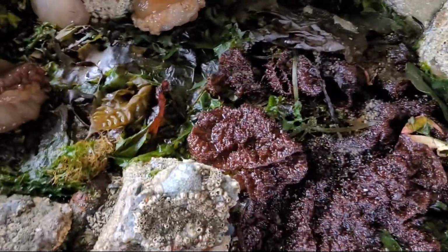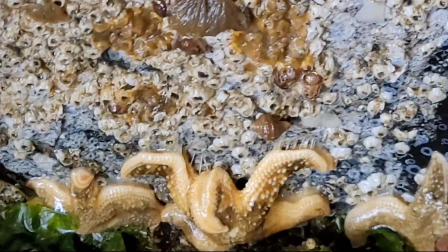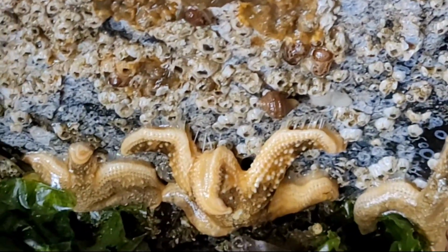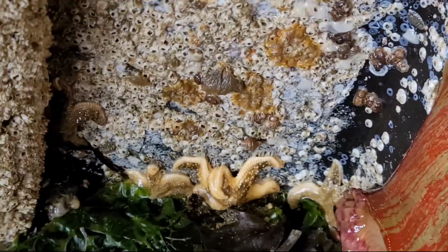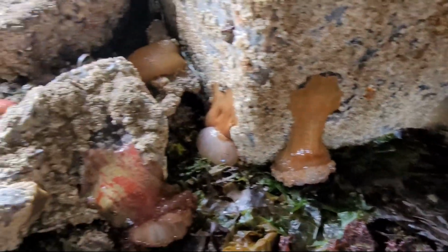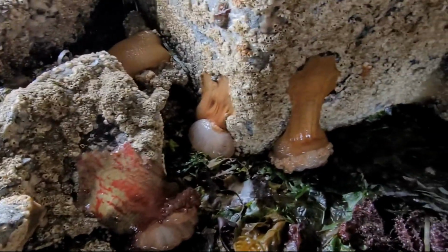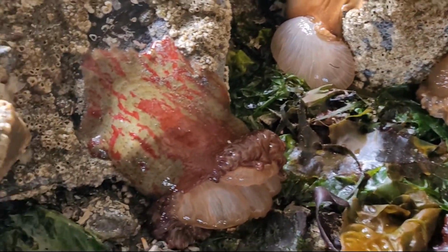You know, we got kelp in here, seaweed, crab legs, and we've got lots of different shell snails. Everything from conical ones to flat ones to barnacles to mussels to clamshells, all here. But we also, again, we've got these sea anemones that have gotten huge because they're never used to being this far out of the water.